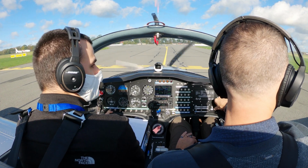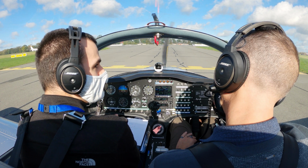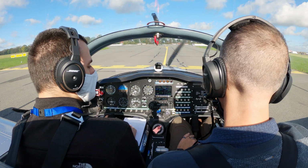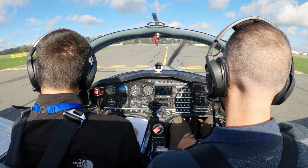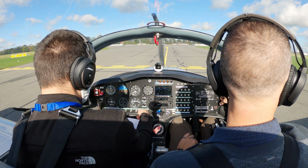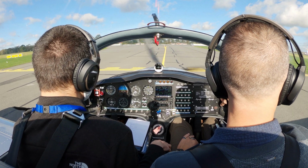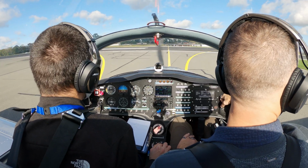Tower, Oscar November Charlie Delta, holding at Sierra 4 with a departing Ryanair in sight, ready for departure. Hello, Oscar November Charlie Delta, tower, standby. Standing by, Oscar November Charlie Delta. Oscar November Charlie Delta, line up and wait, runway 24. Line up and wait, runway 24, Oscar November Charlie Delta. Approach path is clear. Check.